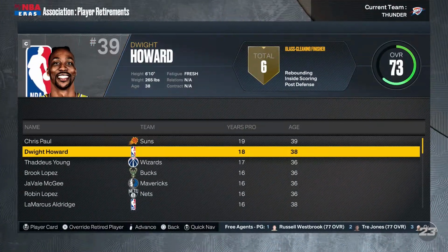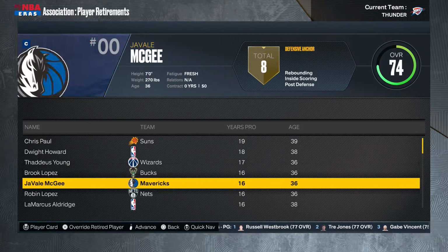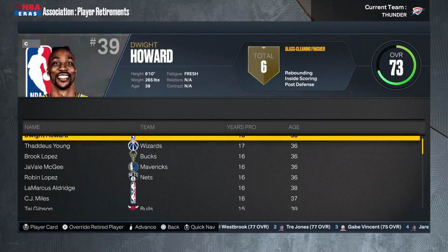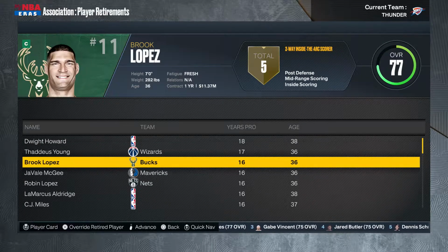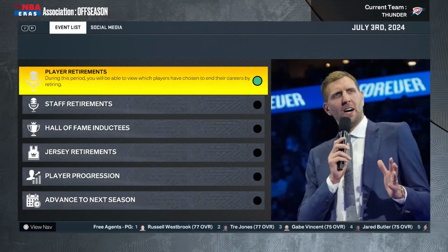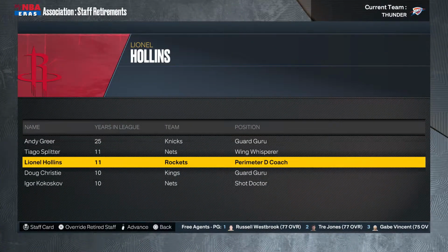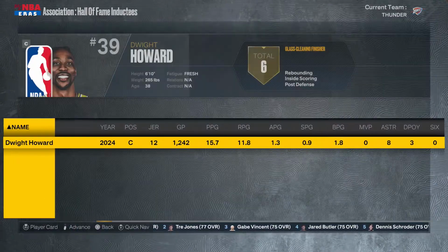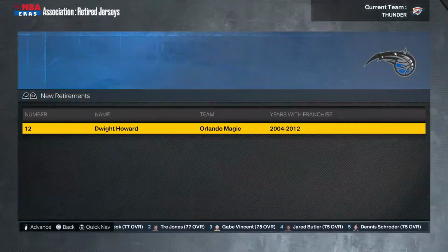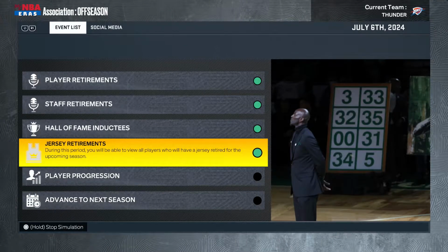Player retirements. Chris Paul says, I cannot believe it. I don't blame you, bro. Should we bring him back on a 1-year deal, though? He's still an 87 overall. Let's say 1 more season. Run it back 1 more time. The rest of these guys can retire. Staff retirements: Tiago Splitter, Doug Christie, Igor Kokoskov. Hall of Fame inductees is Dwight, getting his jersey retired by the Magic as well.